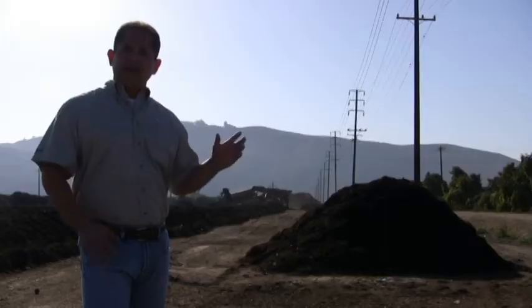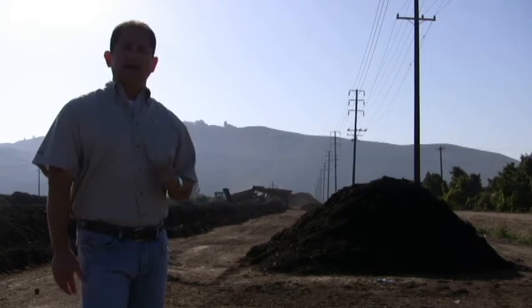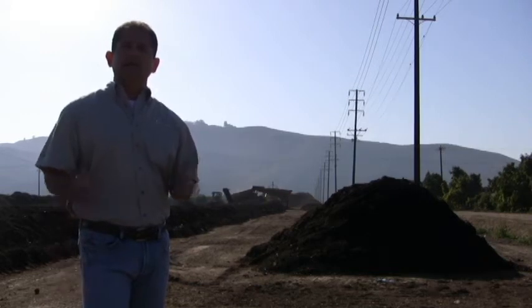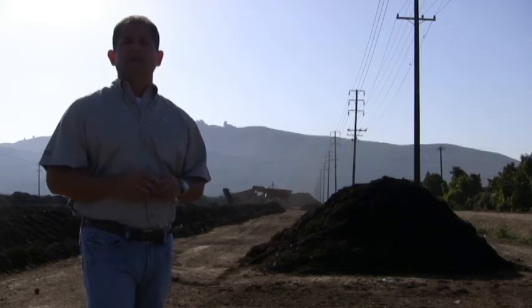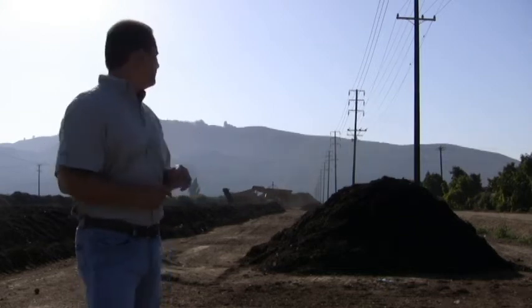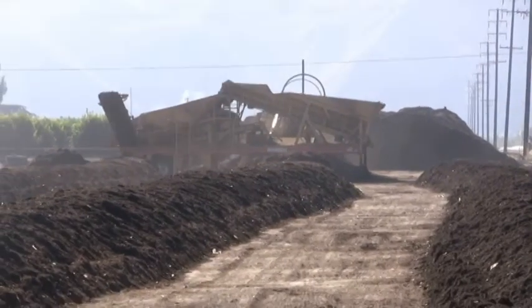And what we do here is we put these rows out. They're about 300 feet long, a football field length, and what we're trying to do is get them up to temperature. And the temperature that we like to see the rows is about 140 to 160 degrees maximum. What we're doing there is we're making sure that we kill all the bad bacteria and enhance all the nutrients in the material for use on the ranch. I think what you're seeing now in the background is the screening plant.